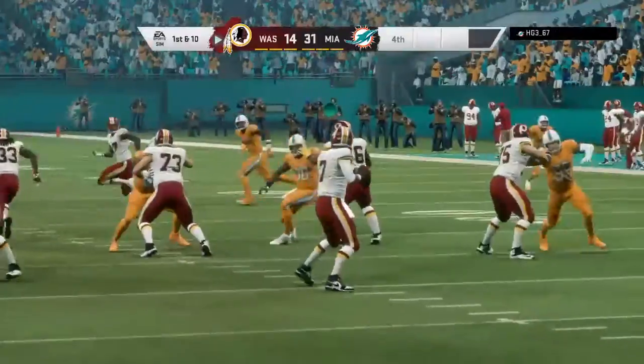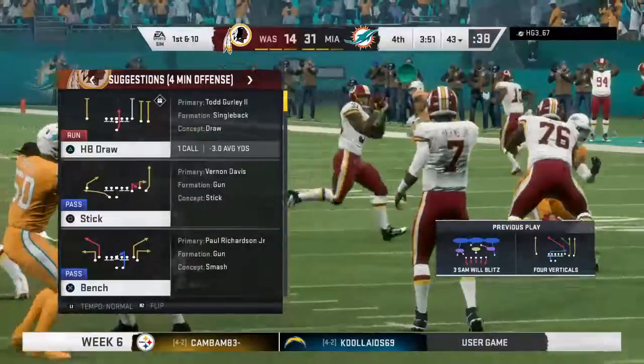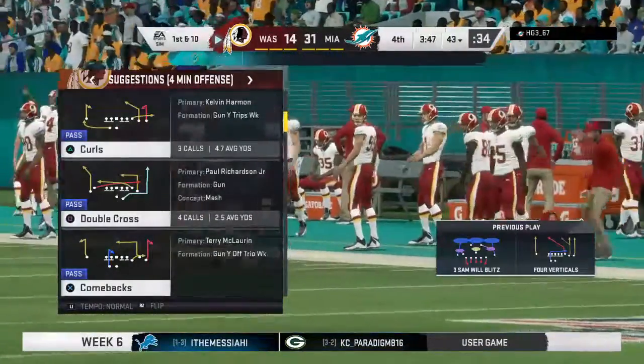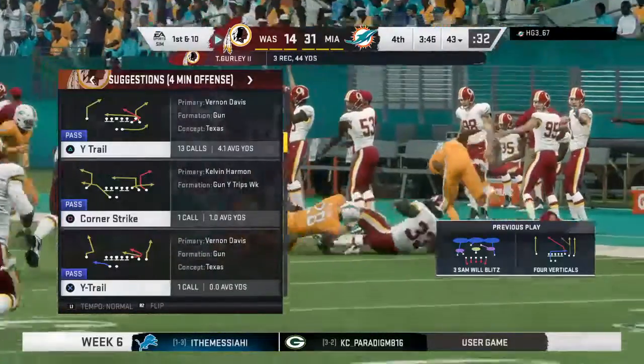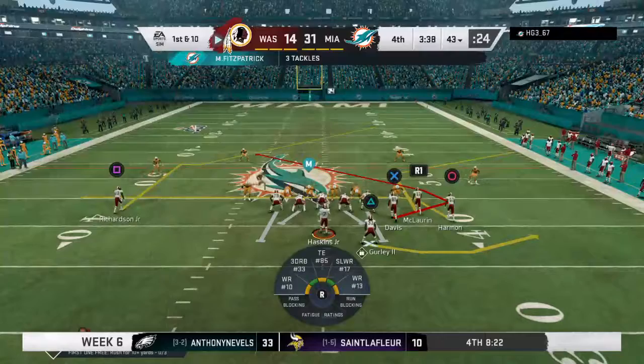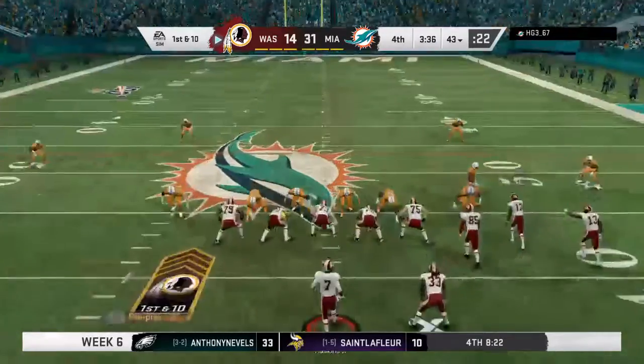And they get him down, but not before he takes it across the 40-yard line. 19 yards there on the catch and run. 1st down, Redskins. One play has him up past the 40 already, and another 1st and 10.